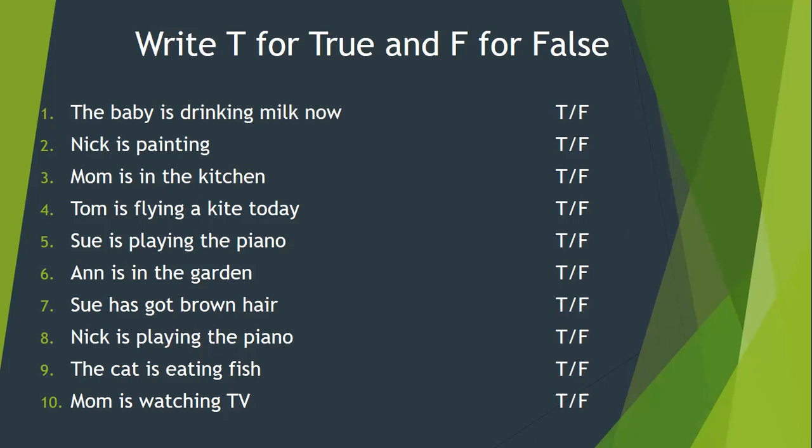Two. Which girl is Sue? Has Sue got black hair? No, she hasn't. She's got brown hair. Is she wearing a dress? Yes, she is. And a red hat.